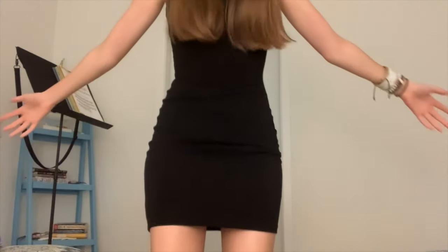So, I changed my outfit. Look, here's this nice little dress. Well, we're gonna celebrate our aunt's birthday at this one restaurant, so let's go.